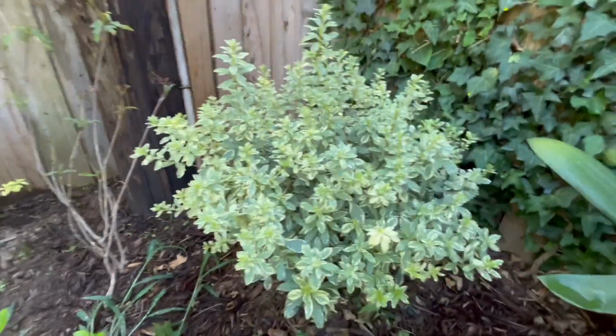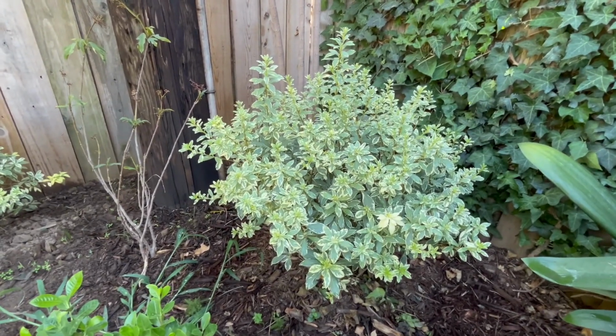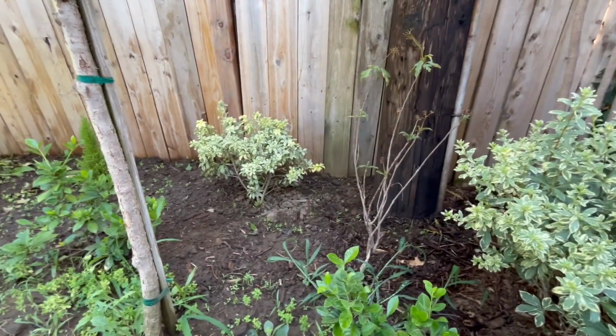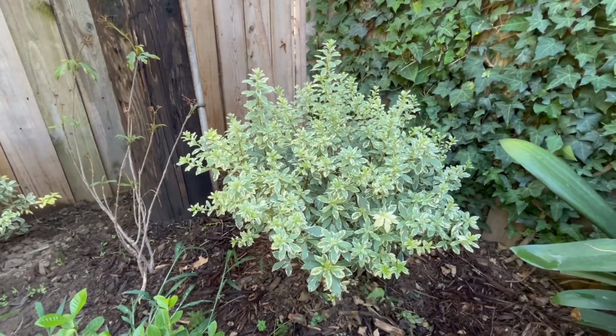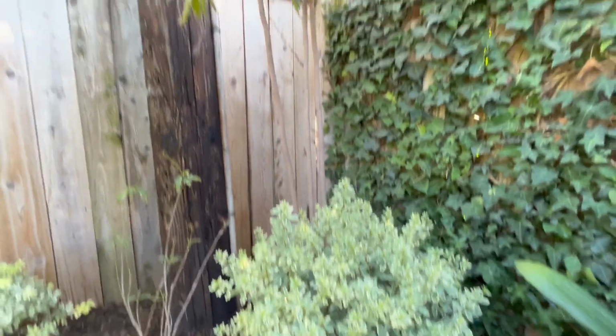And that is a Pittosporum tenuifolium variegated. Has done really, really well. Also have another one here. I planted it later, probably about 6 months later, but this one has definitely done really well.